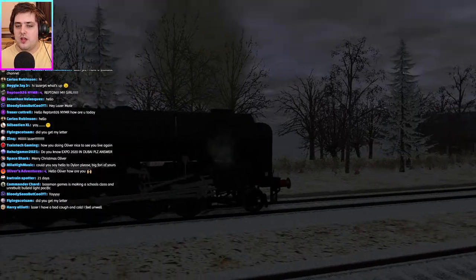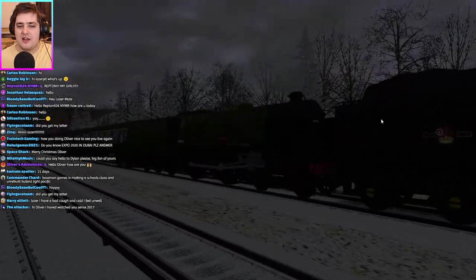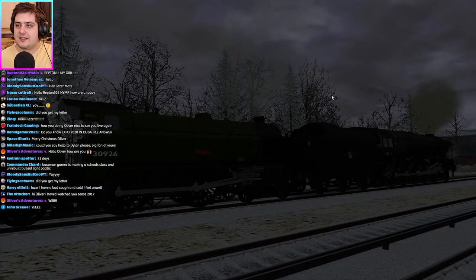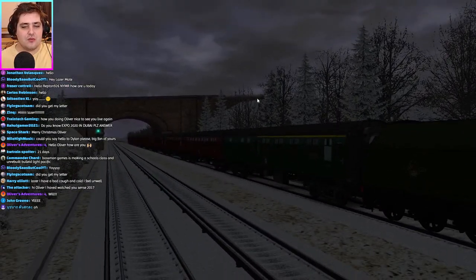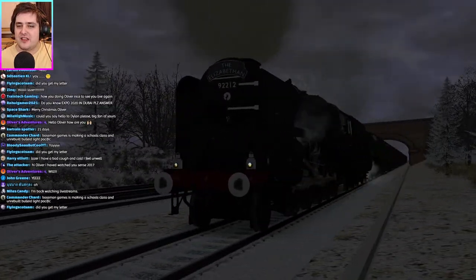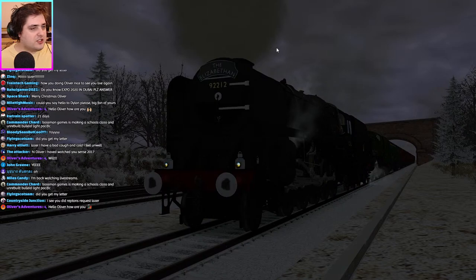So today we are going to be driving the 9F 92212 and the Schools class Repton. We're going to be doing a double header on this route because we're doing an amazing Southern Rail tour. I don't have a headboard specifically saying that this is a Southern train, but it is quite Southern.